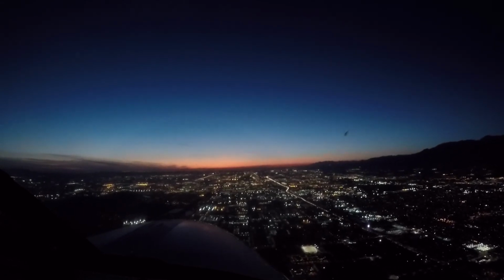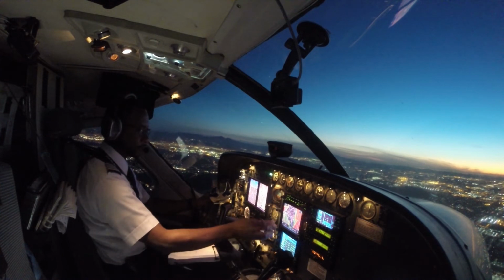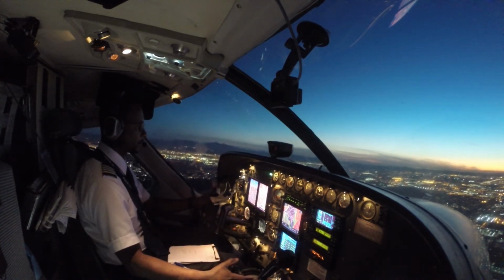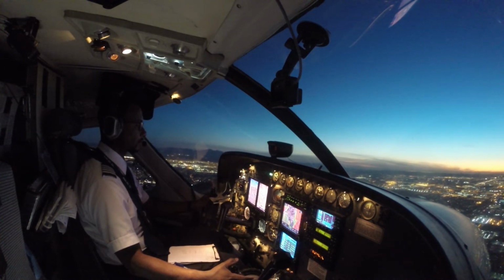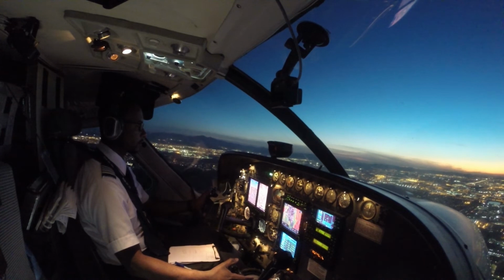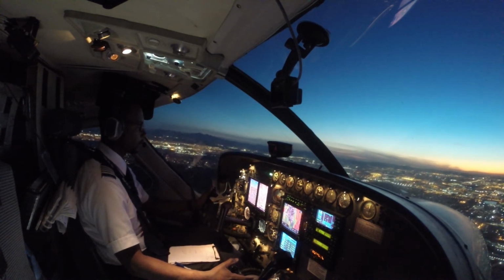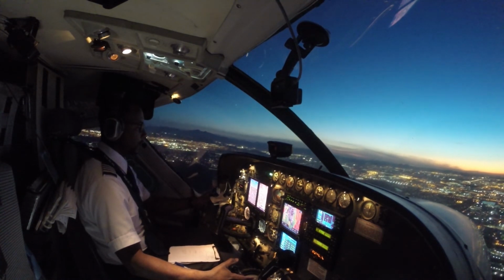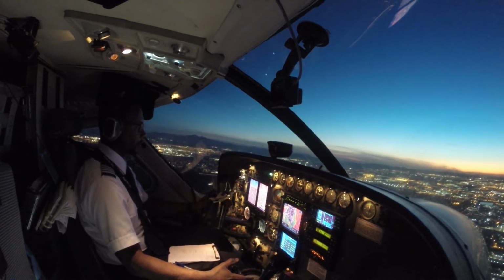Bac Valley 7654, on a straight in, contact tower 120.6. Bac Valley 7654, switch over to tower. UPS 29, contact ground point 9. Bac Valley 7682, correction, turn left, extra army in this frequency. Ontario Tower, Bac Valley 7654, visual approach 26 left.